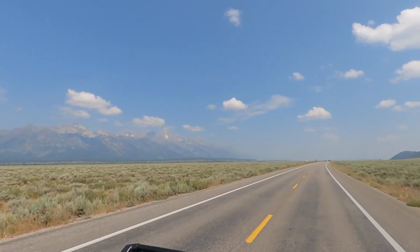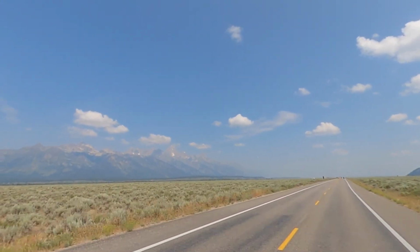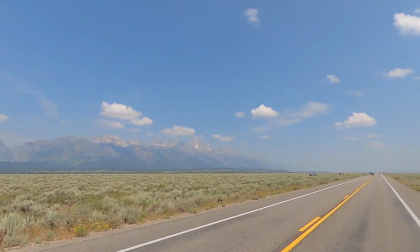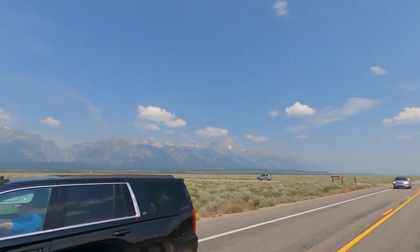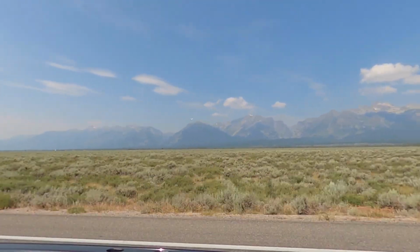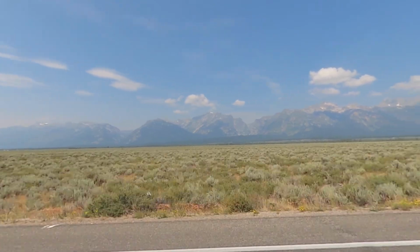Park Road is the 20-mile highway that runs north to south through the park and takes about 1 to 2 hours depending on how many stops you want to make, or you can spend all day. It's such a beautiful scenic ride.